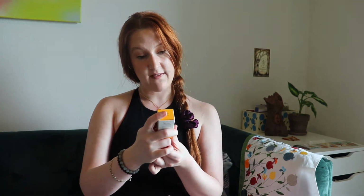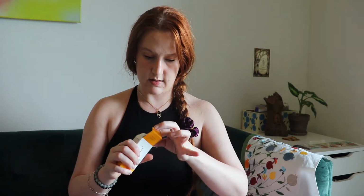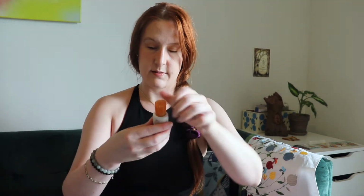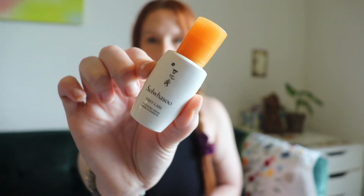Next, we have a serum by Solwasu, Advanced First Care Activating Serum. An essential anti-aging booster facial serum. Advanced to the 5th generation, featuring upgraded WAM activator. It brings out the youthful potential of your skin for a healthy and natural glow. Cool. And this is what it looks like. I think this is so cute. I'm excited to try this out.